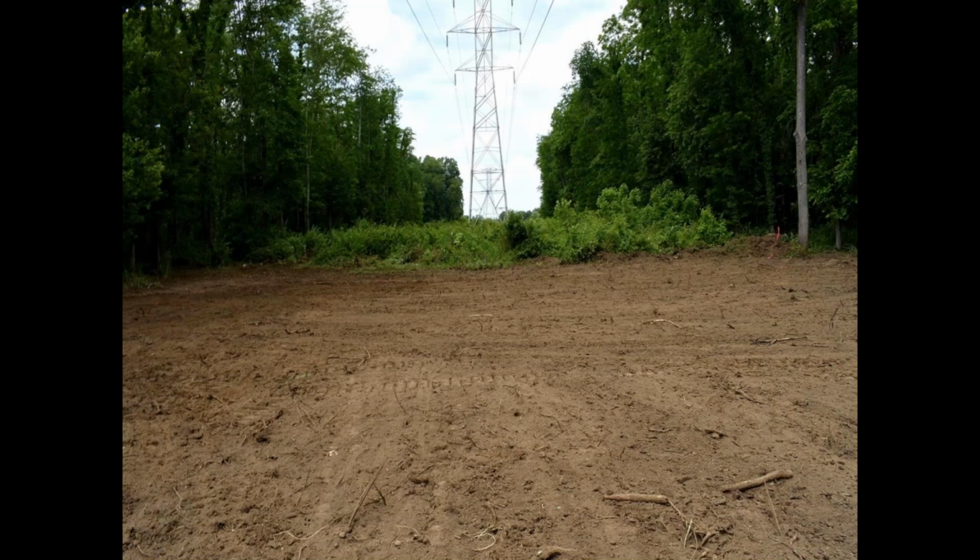And this is what it looked like. There was no special preparation. As you can see the track marks from the dozer. It was compacted. There was no herbicide used in the removal, simply removing the vegetation.